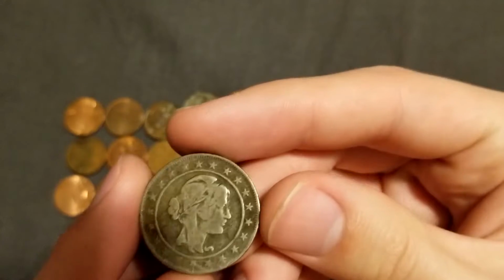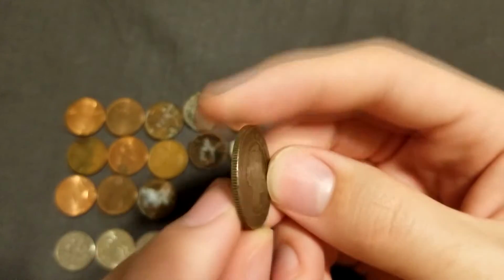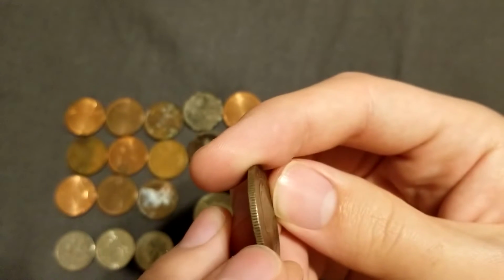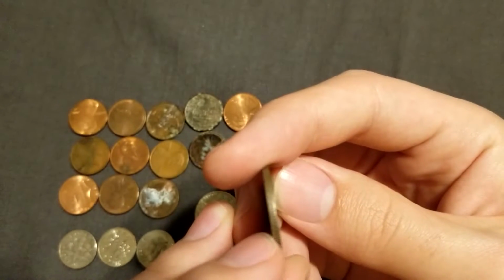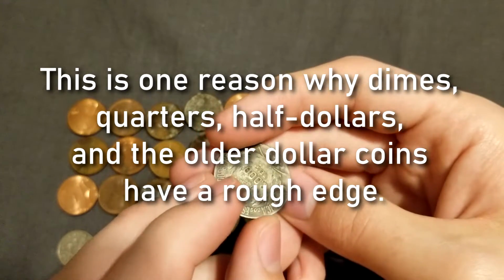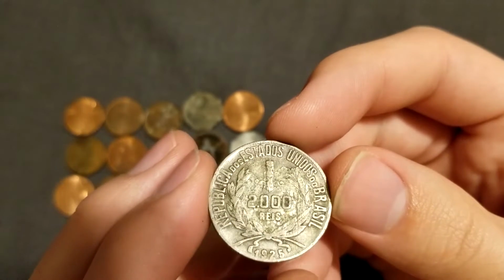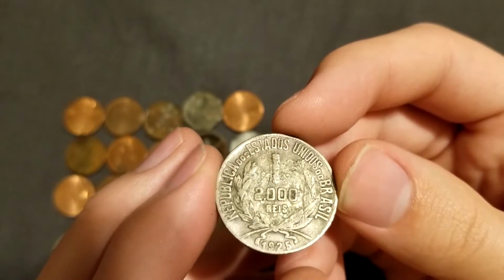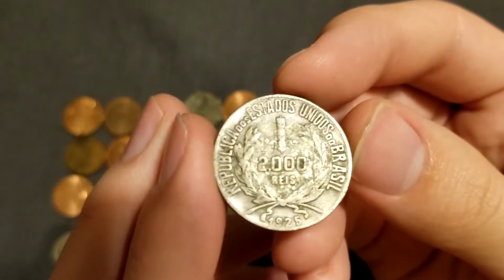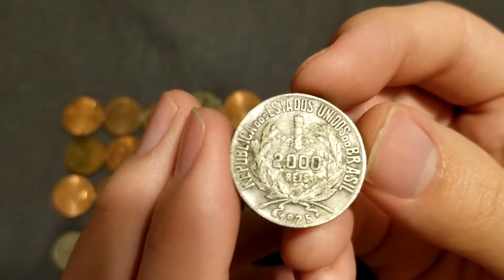So if we take a closer look at this, it has that silver color to it. And if we look at the rim there, it has bumps, which can tell me that at one point this contained some kind of precious metal, because they don't want people shaving off the metal and taking the value from it. But yeah, we can see we have a 2000 Reis. I butchered that, but it's one of their currencies. In Brazil, it looks like. República dos Estados Unidos do Brasil.